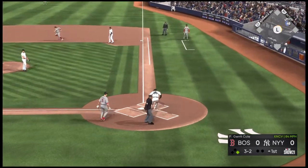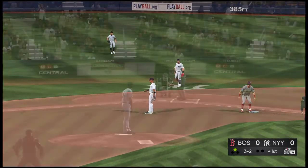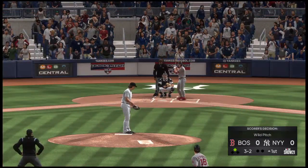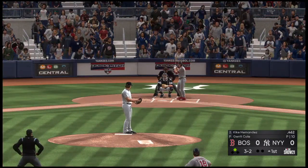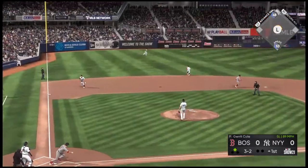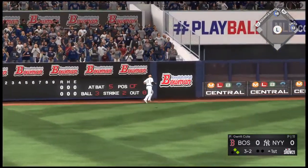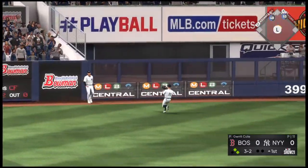Pitch on its way. And this one's in the dirt. And it's not in time as he's in well ahead of the throw. And on the play, the runner moves into scoring position now at second. This one's hit deep out to left center field. A ball that's carrying. But he can't get it as it's off the wall.